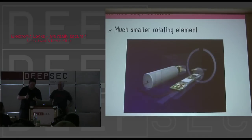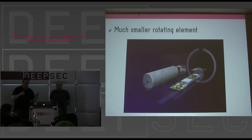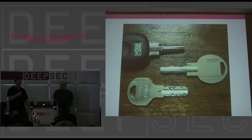Ultimately, same idea. Just they have a better sound guy now. But again, small element that turns, allowing an extra clearance on the side. Now, because this system is newer, we're going to show you a few less details. There are attacks out there for this. It's very similar, the key design, by the way, is very similar to something you folk may have seen from the EVA people.